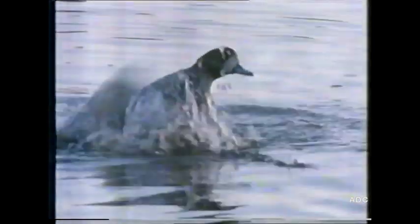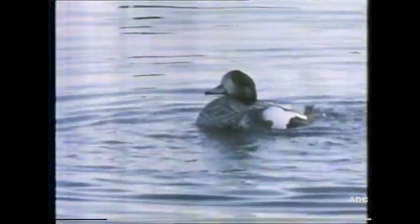A more peaceful activity, bathing. This Chiloe widgeon from southern South America dips its head, flaps its wings, dips its head, flaps its wings. And this is exactly how other ducks of different species also bathe. The cinnamon teal, another South American duck.